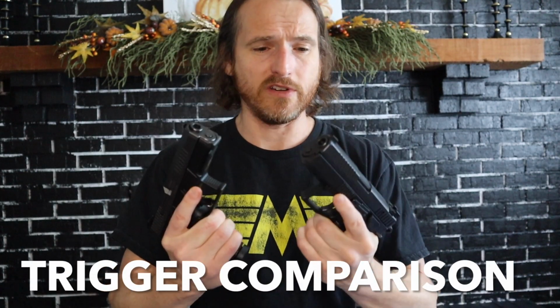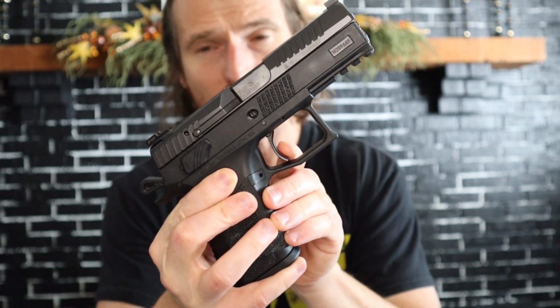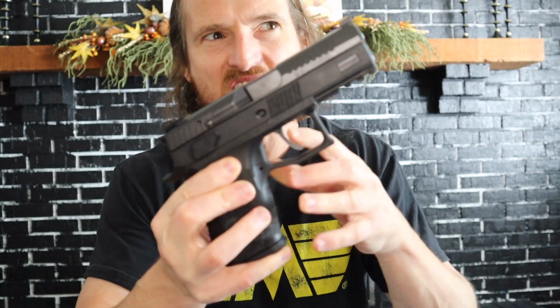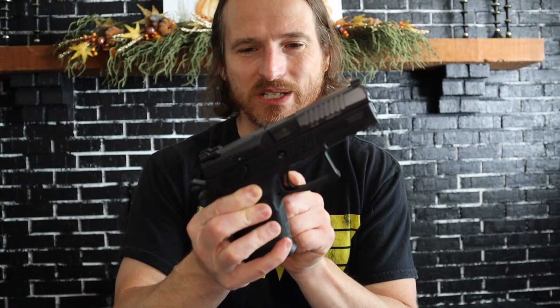Also, triggers. Triggers are very different in these, and typically I am a fan of hammer-fired triggers. With a single action hammer-fired trigger, you can usually achieve a degree of precision in shot placement that you typically don't get with a striker-fired trigger. But here's the thing. The single action break on the P-07 is strange. It's a rolling break for sure, but there's so much creep and slip that there's really not as much of a defined wall as you typically get on a single action trigger break. And that's kind of why you like a hammer-fired gun, because you get a defined wall that you can index against and shoot more precisely. But this doesn't really offer that as much as some other hammer-fired guns.